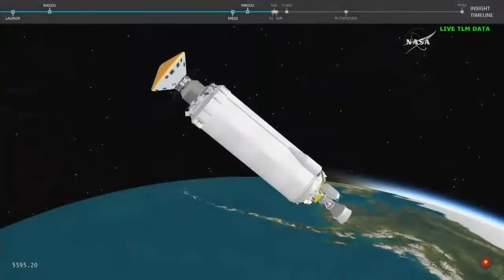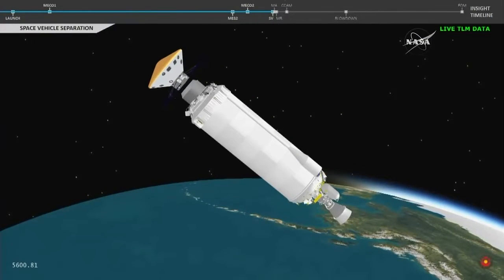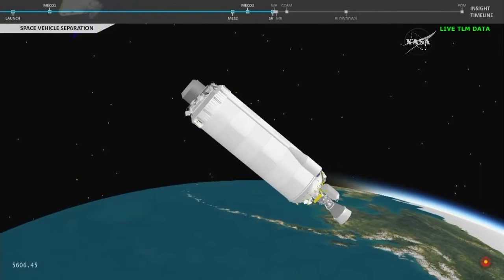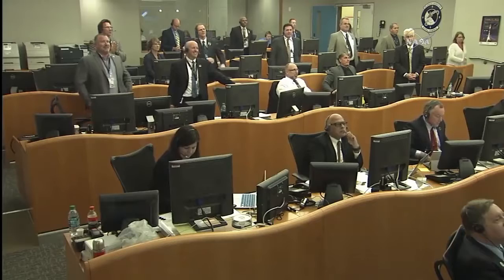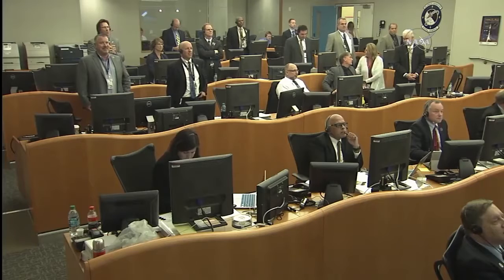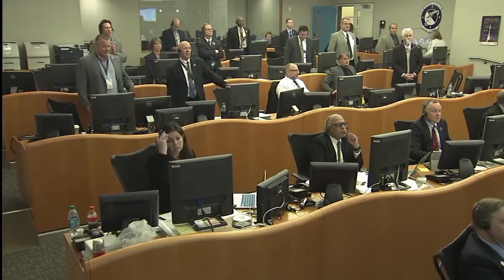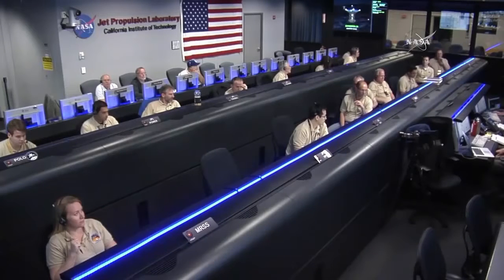Mm-hmm. So we can hold for that. Okay. And we have indication of spacecraft separation. That's confirmation of spacecraft separation. Behind us in the room, a lot of excited people. Now I have a short coast of approximately 34 seconds before we separate the MarCO CubeSats. This will be the first pair of CubeSats to go to deep space. They carry a radio, high-gain antenna, and propulsion system with the goal to provide data relay to the Earth from the entry, descent, and landing phase of the InSight mission.